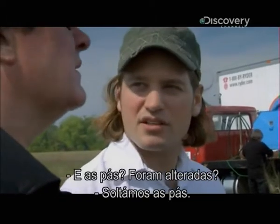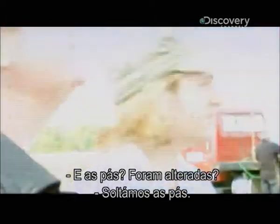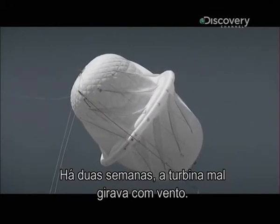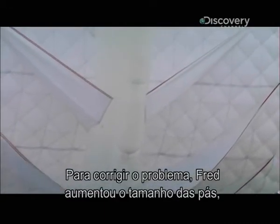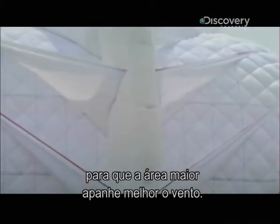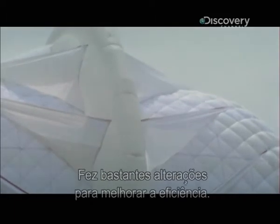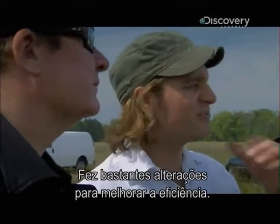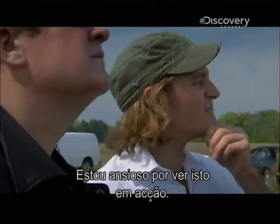What about the blades? Have you changed them at all? We've loosened the blades up. Two weeks ago, the turbine barely rotated in the wind. To fix the problem, Fred's increased the size of the chevron blades, so their greater surface area can catch more wind. So you've made quite a few improvements to increase its efficiency, get it turning in the air. I'm really looking forward to seeing this work now. Yeah, me too.